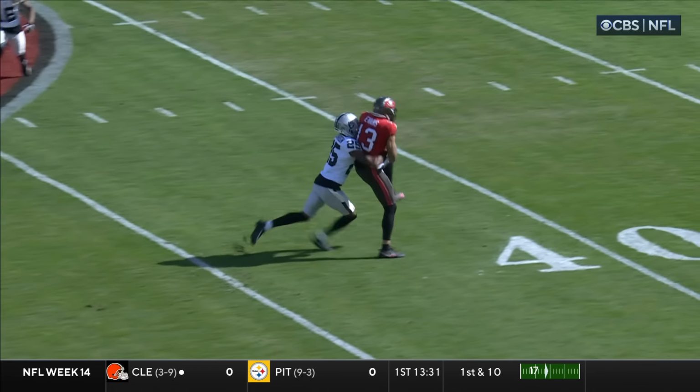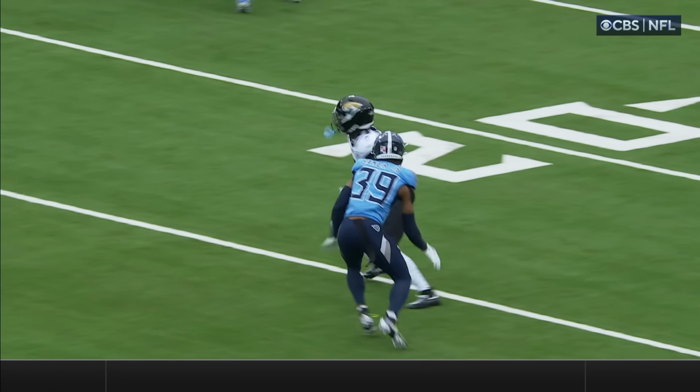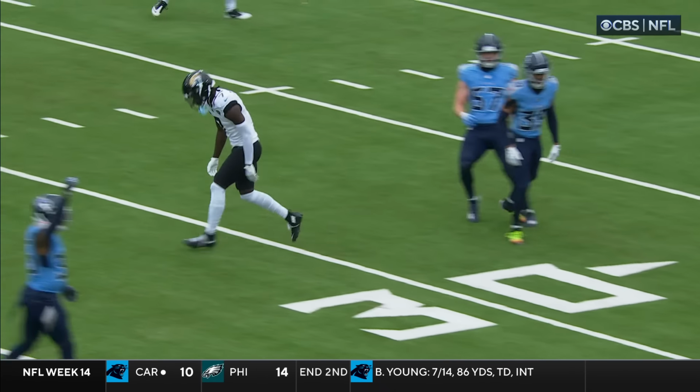You see, this is play action pass. This is a two-man route. This is timing. You see Brian Thomas Jr. giving Baker all of those moves, and at that point, Mac Jones.